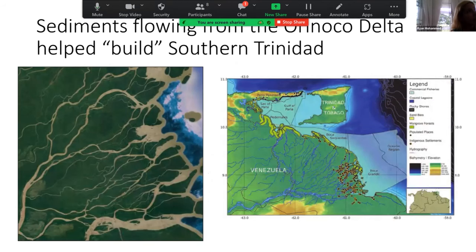And southern Trinidad, millions of years ago, was really built by sediments flowing from what is today the Orinoco Delta. So when we look at the rocks that are in southern Trinidad, we see evidence of this ancient delta. And over time, these sediments built up, kind of building this foundation for where we might see fossils in the future. So when we're thinking about where should we excavate, where should we look for fossils, knowing this history helps us understand where we might find some of them.